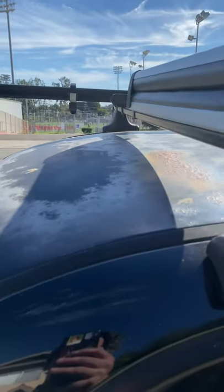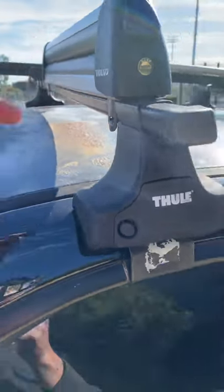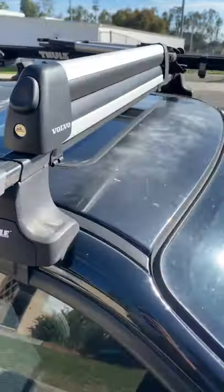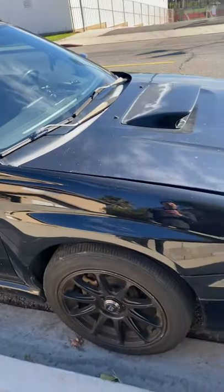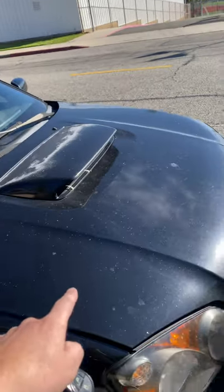Roof is looking a little rough, honestly. The rust is from the roof rack, I do believe. Sunroof. More there. Passenger side paint is all good, though. No scratches, anything like that.